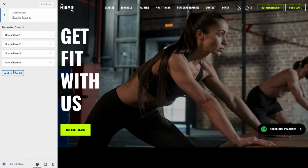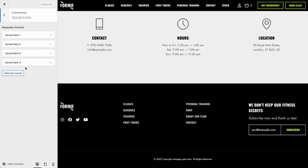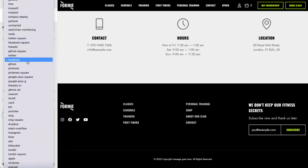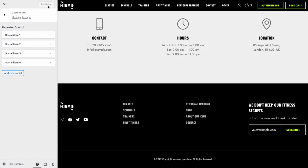Let's go back. Social icons. Social icons appear in the footer right here. You can see Instagram. You need to provide a link to your Instagram account right here. Then there is Facebook. You can remove icons you do not need, or you can change them. So to change the icon, simply click on the drop down. Here you can see the list of all available icons. Just look for the one you need, choose it here, provide the link, and save changes by clicking on the button on top right here.